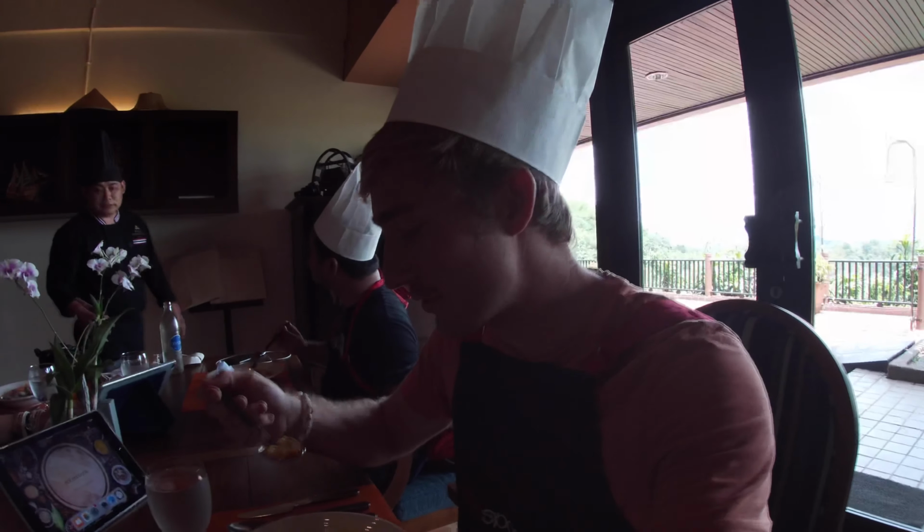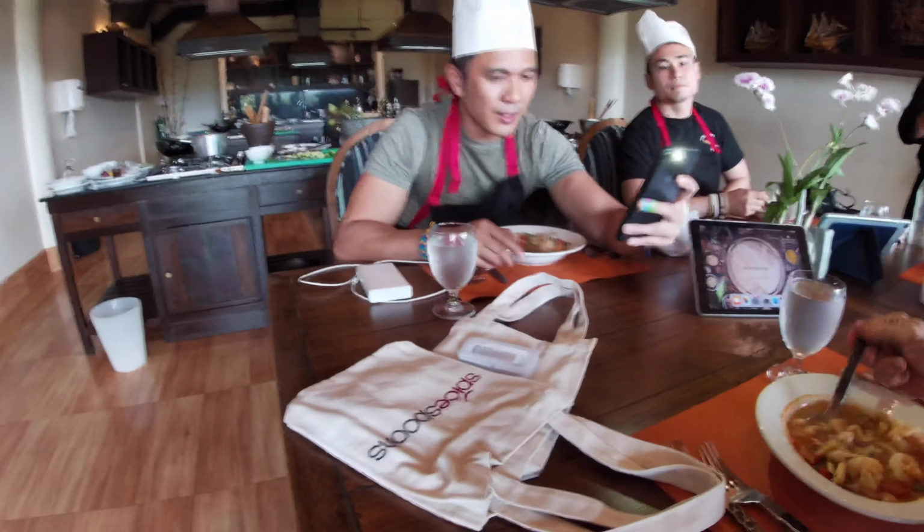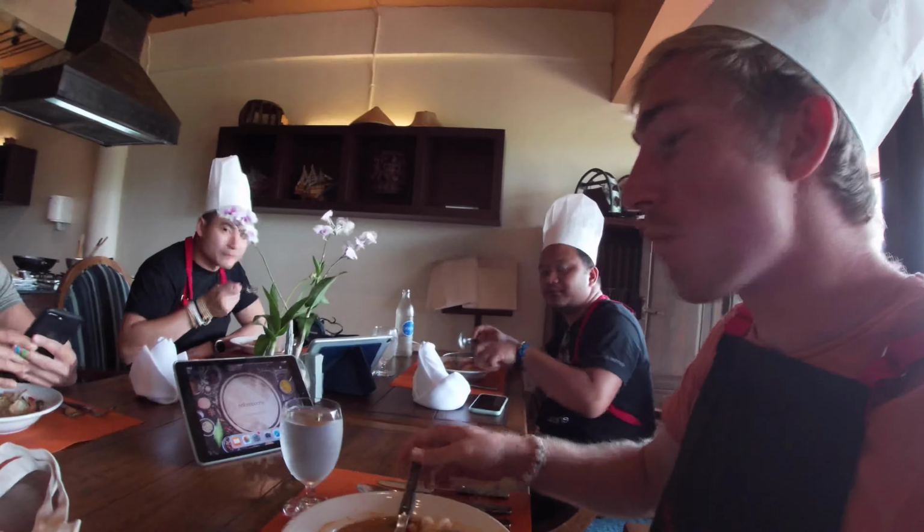First bite of my soup I made. We have the coconut milk. I think it's really good. More sweet. I'm gonna try yours. Yeah. Good.